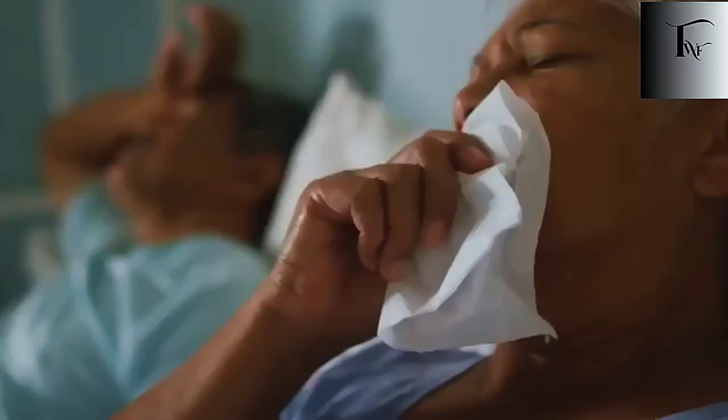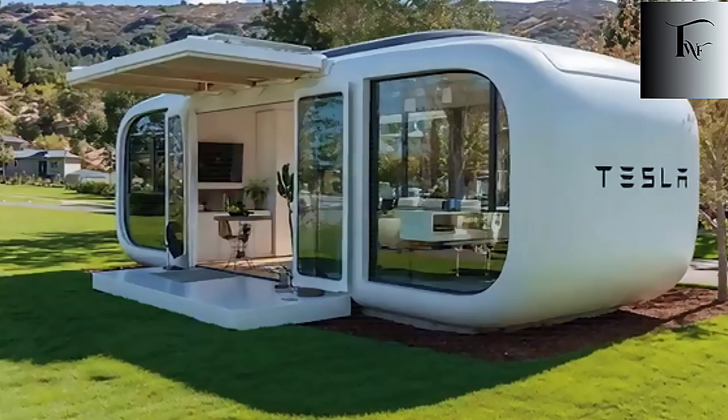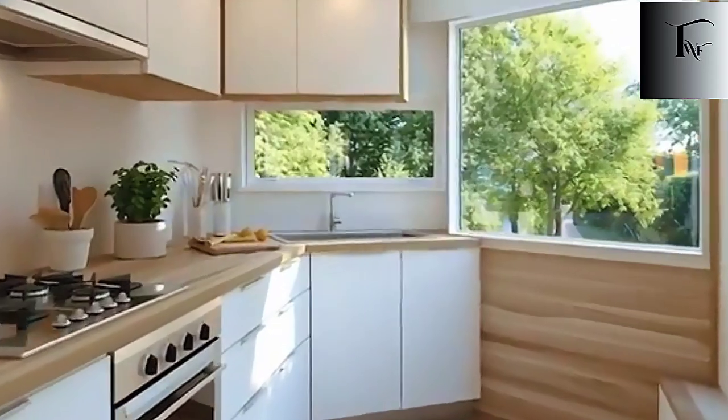In regions like Texas or Florida, where average humidity often exceeds 70%, this system prevents hundreds of potential mold hotspots every year. That's not marketing. It's field-tested data from Tesla's pilot homes, where maintenance costs dropped by more than 40% in the first year.